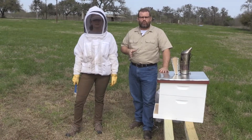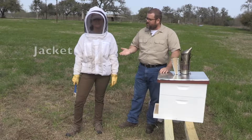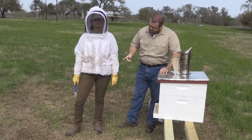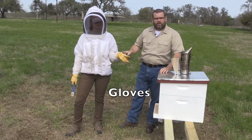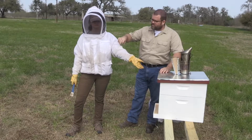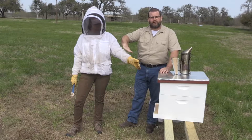When working bees, it's important to have proper safety gear on. As you can see, Mary here has a jacket with a veil included. This will keep the bees from stinging her torso. She also has gloves, and these gloves are what they call a gauntlet style. They have this mesh that extends down, and what that does is allow her to pull it up over her arm so the bees can't get up into the glove.